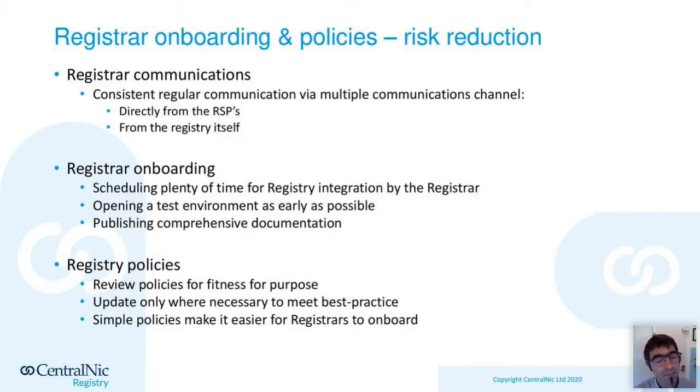Test environments, absolutely critical for the registrars to make sure that they can onboard their processes, that they can onboard the changes if there are any, and the documentation that you publish in terms of operational manual and so forth. Again, on the policies, make it easy to onboard, like Evan mentioned, and update only in order to meet best practice.